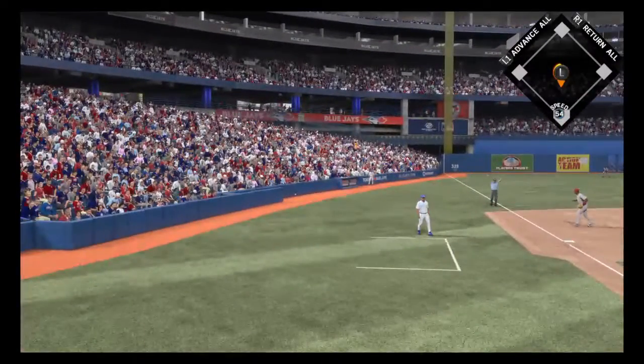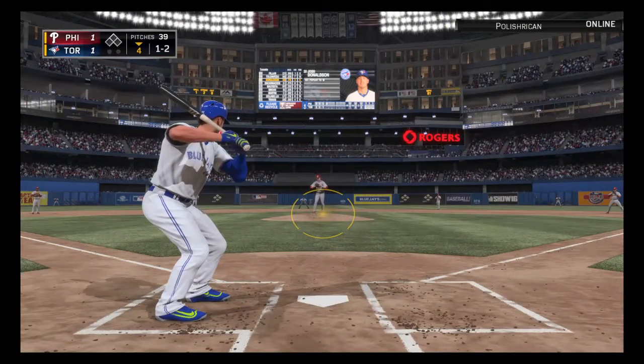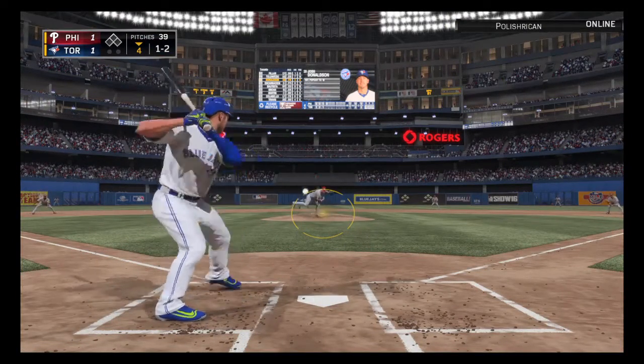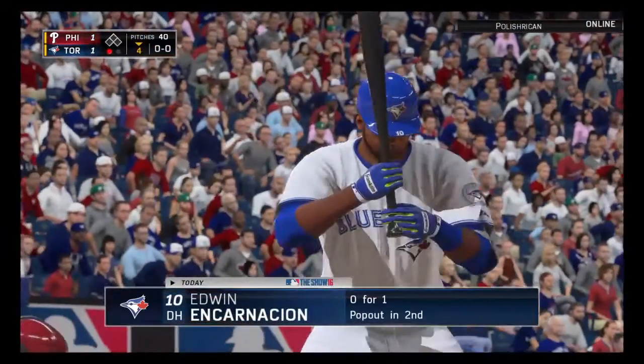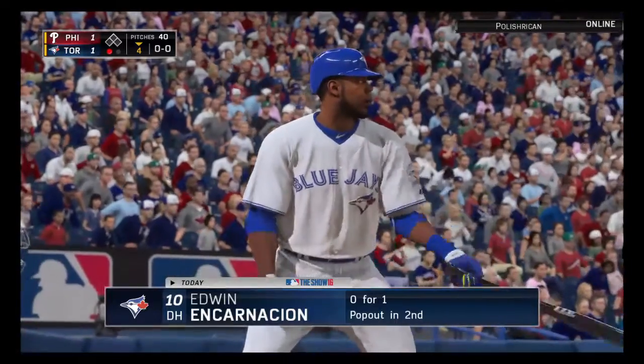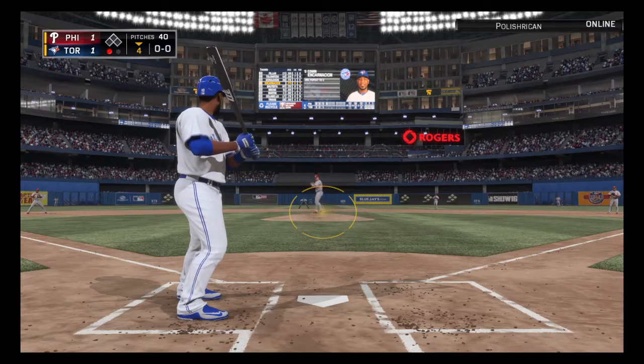In front of the changeup, and he can't keep it fair. 2 strikes on him now. Here's the 1-2 delivery. Curveball got him swinging for the first out. So 1 gone in the inning for Edwin Encarnacion. Number 10, designated hitter, Edwin Encarnacion. First pitch on its way.